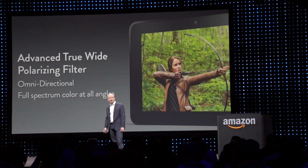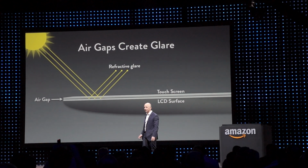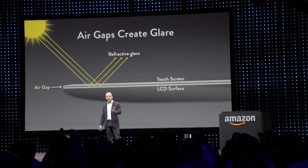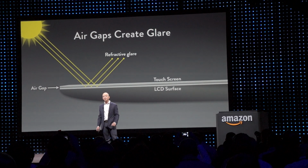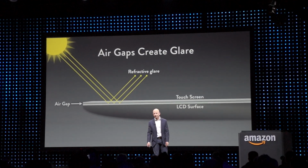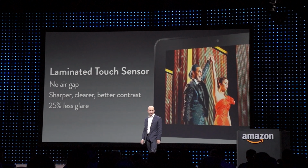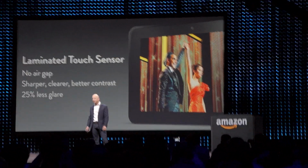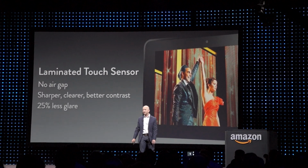Absolutely. How about glare? How are you going to put the touch surface on top of the display? That makes a big difference. The typical way is to just layer it on, creates a tiny little air gap, twice as many opportunities for reflections. We didn't go that way. We laminated the touch sensor on top of the display. Is it more expensive? Yes. Is it worth it? Absolutely. Why? Because you get 25% less glare.